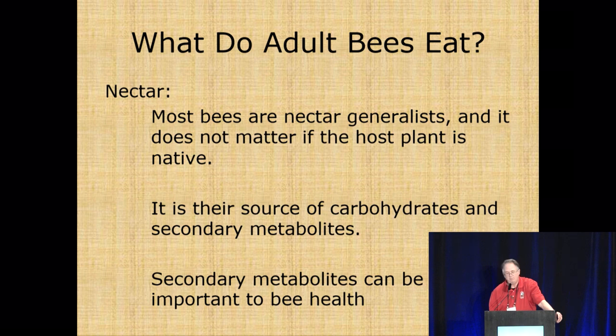So let's talk about what adult bees eat. Most bees are nectar generalists, and it does not matter if the host plant is native. Nectar is their source of carbohydrates and secondary metabolites. Now we're getting to something important. Secondary metabolites can be important to bee health.